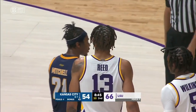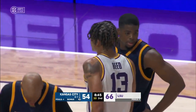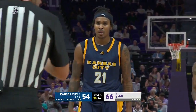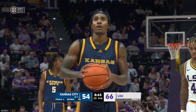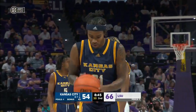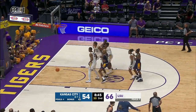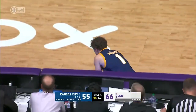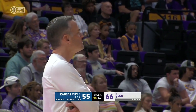We'll be counting after these free throws. Raquandis Mitchell will shoot a couple. He's got 13. Shamari Allen has a dozen. By the way, you can see it on the screen, 9 team fouls for LSU, just 4 for the Roos. So they still have a little breathing room before they send the Tigers to the line. Yep. LSU has no room now.